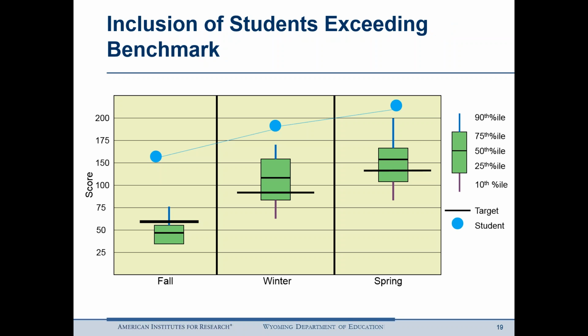In some cases, students may consistently exceed benchmark, as you can see in this sample data set. Consistent with the Wyoming MTSS Fidelity Implementation Rubric, schools should provide opportunities for students who are exceeding benchmark, not just those performing below.